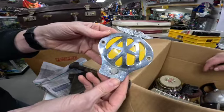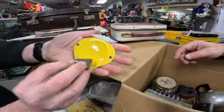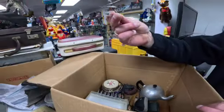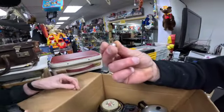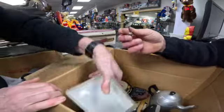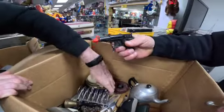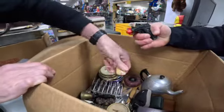Oh, I thought it was NRMA. It's a triple A. Or double A. Automobile Association. 40, 50 bucks, probably. There's a ballerina off something. What have we got? A spud gun. Another gramophone tin.